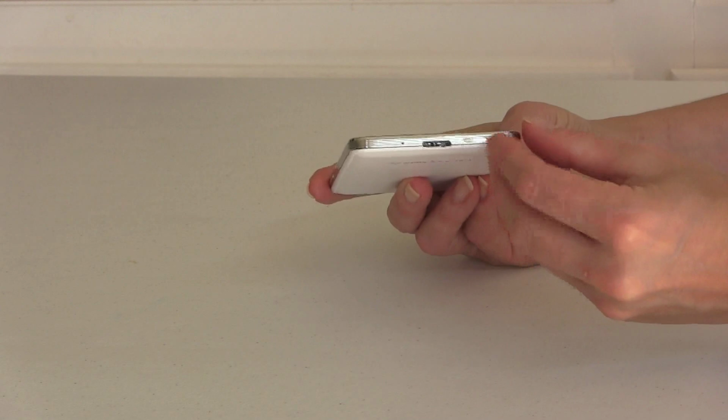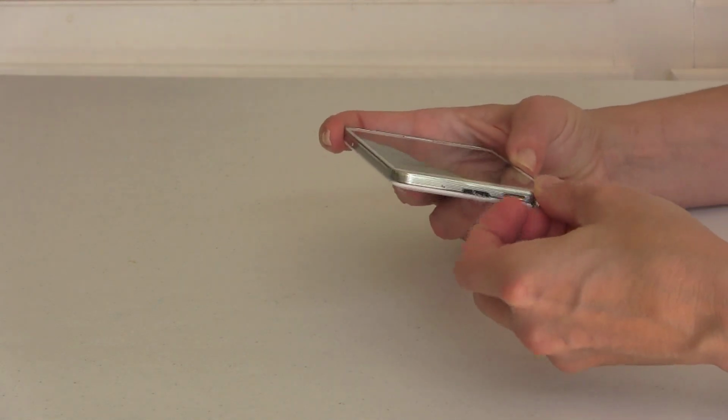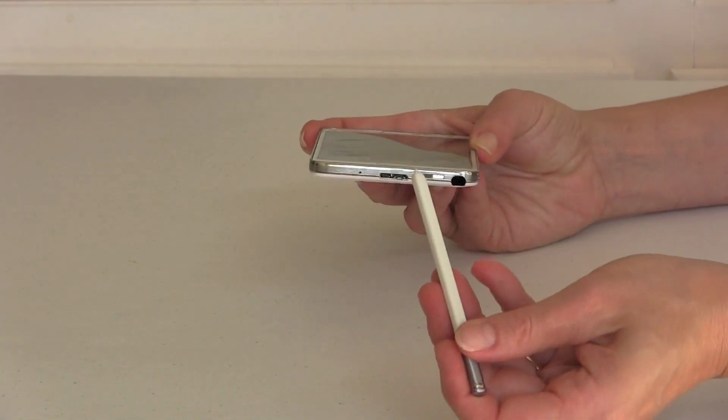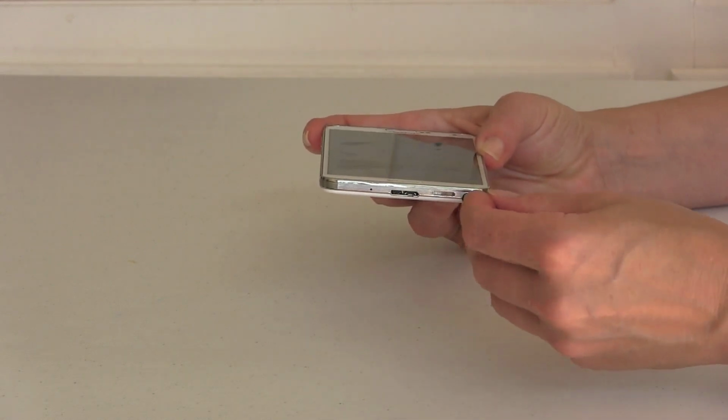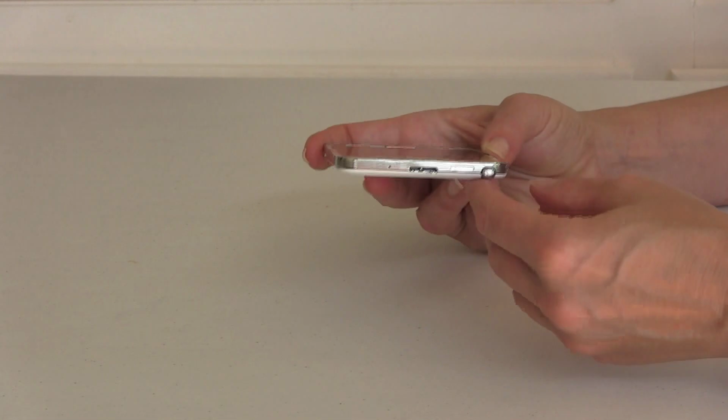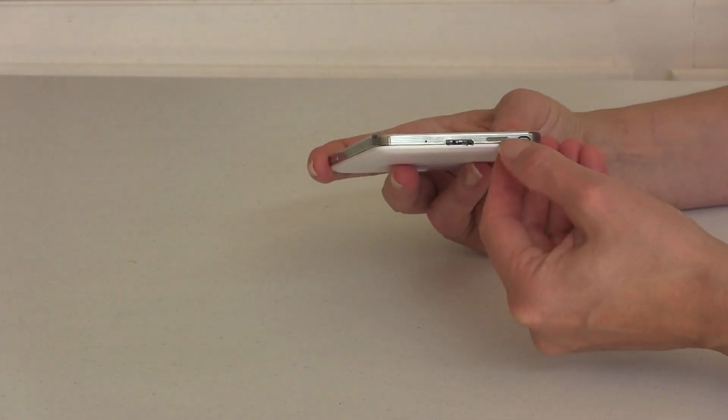Our wonderful S Pen is right here, pops out from the bottom right corner, which will make you right-handed people happy. As ever, it can launch applications when you do that, or bring up the Air Command window so you can choose from a couple of quick features, and that's our speaker down here.